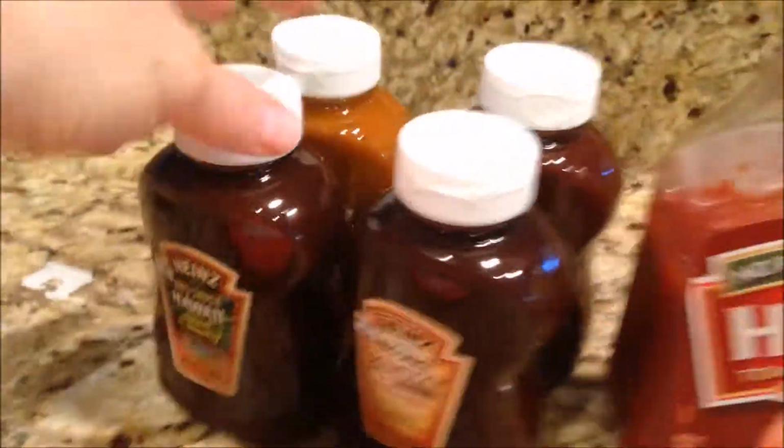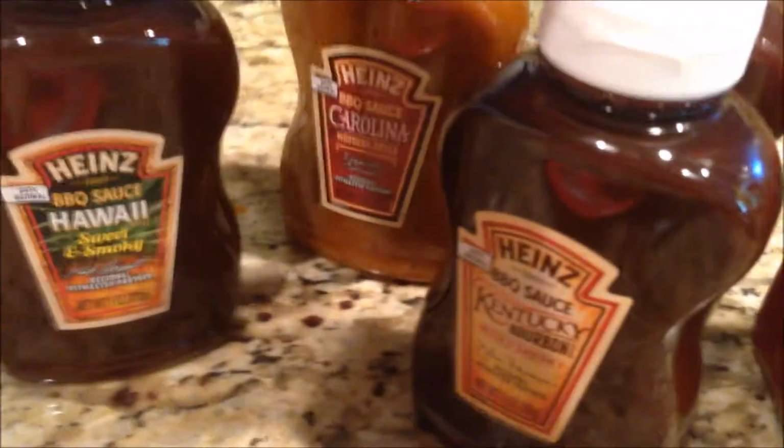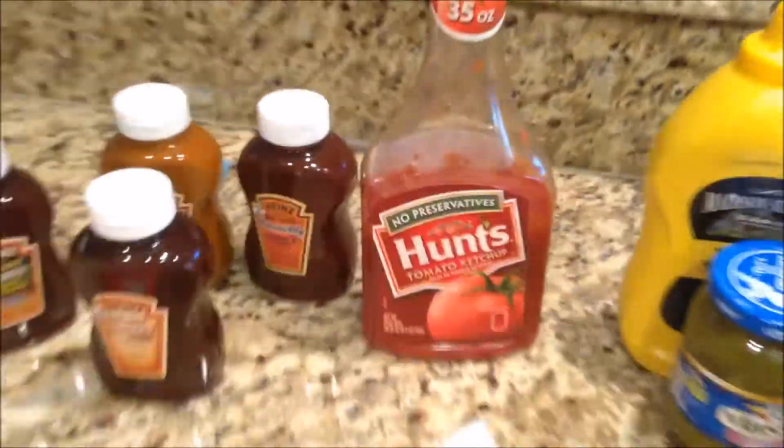Guys, we gotta roast the hot dogs first, so just grab a hot dog for now. Oh yeah. Mom, let's see, what do we got here? Hawaii, Kentucky, Carolina, and Kansas City. Those are the different ones. Oh, these are your dogs. Oh yeah, we got different kinds.